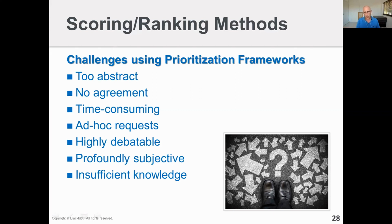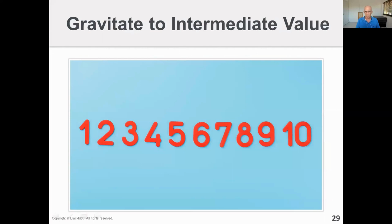A lot of the criteria and these methods are very high level. They're debatable, subjective, and you often don't have enough information. Many of these ranking methods use a scale, and the significant downside of using scale-based prioritization is that the participants quickly gravitate to repeatedly selecting the intermediate values of the scale.